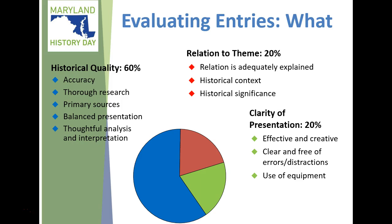And then the final 20% is clarity of presentation. The project is effective and creative. It's organized in a way that's visually appealing. It is clear and free of errors or distractions, and the use of equipment is very smooth. So please do not be wowed by glitz or glamour. You might have a project that is very low on clarity of presentation, but has very thorough research. The one with thorough research is the one that we would like to move forward.